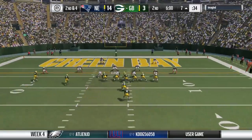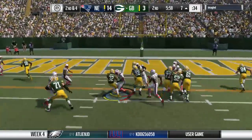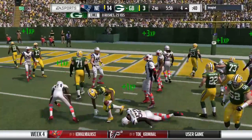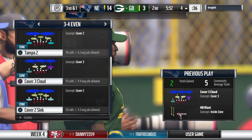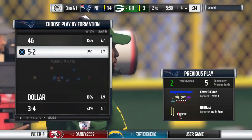They come out here in the I. They run it again with Hill. And the hole closes quickly here. He can fight only to about the 4. They got 2 of the 3 they needed there. It leaves them with 3rd and just a yard.